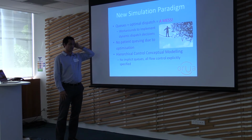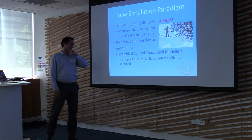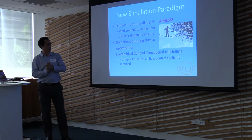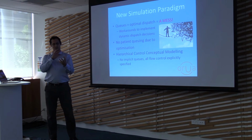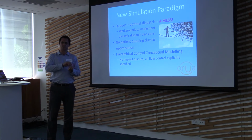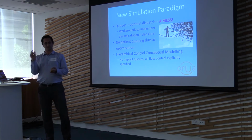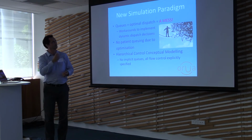So we actually came up with a new simulation paradigm, which, don't blame me for the name, this was my postdoc from Austria, hierarchical control conceptual modelling. And the long story short is basically we get rid of queues. Any control of entities flowing through the model is done explicitly. So you say, hey, when an orderly becomes free, then in order to control what they do next, I'm going to get you to solve this optimization model, and whatever solution comes from that, that's what I'm going to do, rather than saying they go into this queue and wait for their turn.